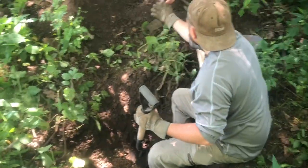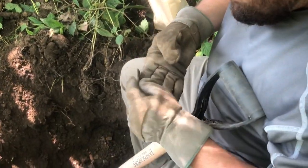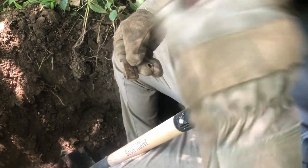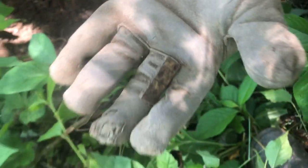What do you got now? Oh, it's a dice? It's a domino. Is it? Maybe, maybe not. It looked like one. Use your fingers on it, see if you can wipe it off. It looked like a bone dice. Yeah, it did. It is. It's a domino.